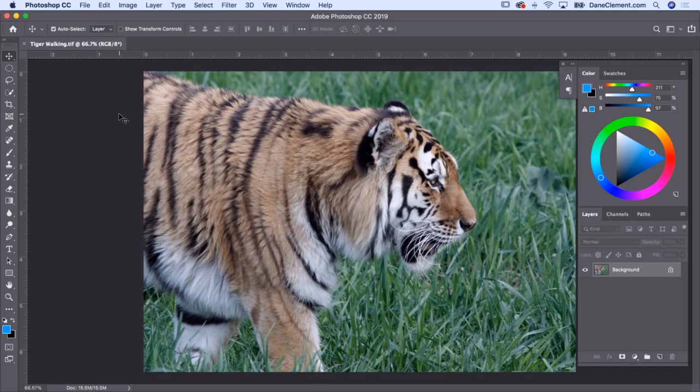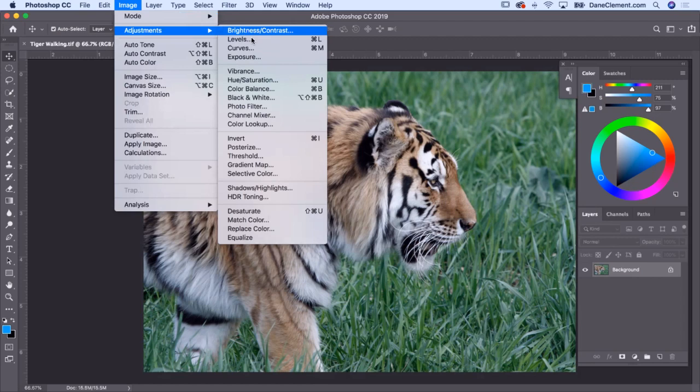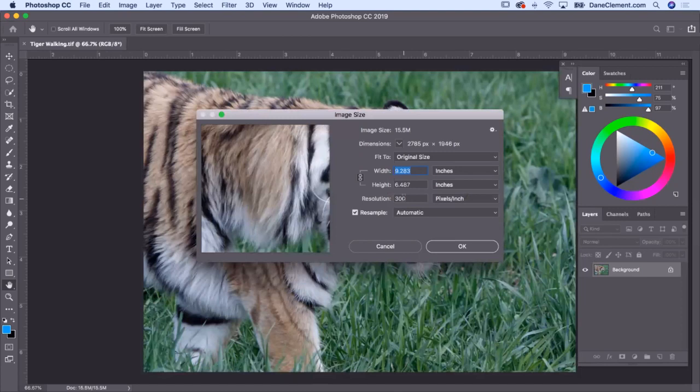This image is 15 megabytes, but let's go to image adjustments here and take a look at the image size. Let's take a look. With 300 pixels per inch, this image is like 9.25 by almost 6.5 inches. So standard photo, high resolution.